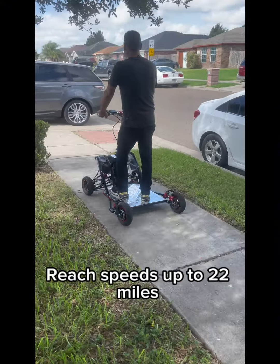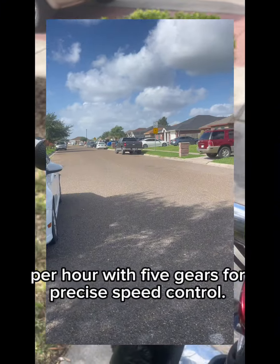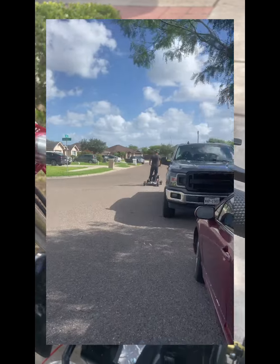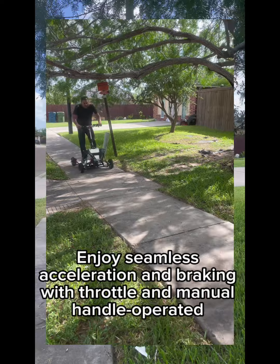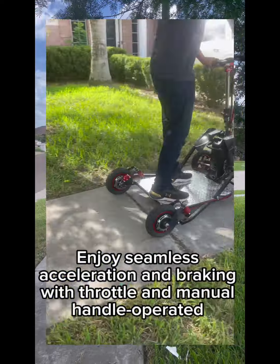Reach speeds up to 22 miles per hour with 5 gears for precise speed control. Enjoy seamless acceleration and braking with throttle and manual handle operation.